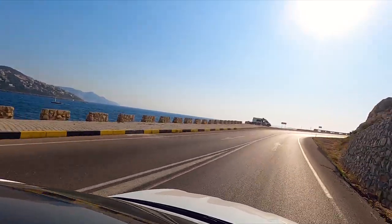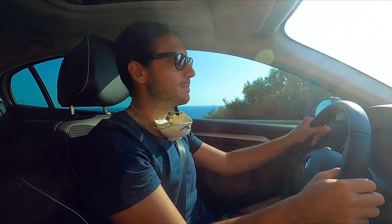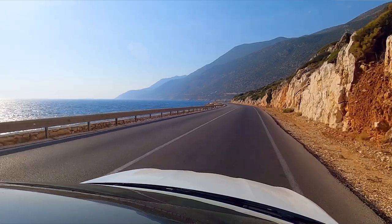I mean, it really, even more than Çanakkale region, seems like a great ocean road. It's so beautiful here.